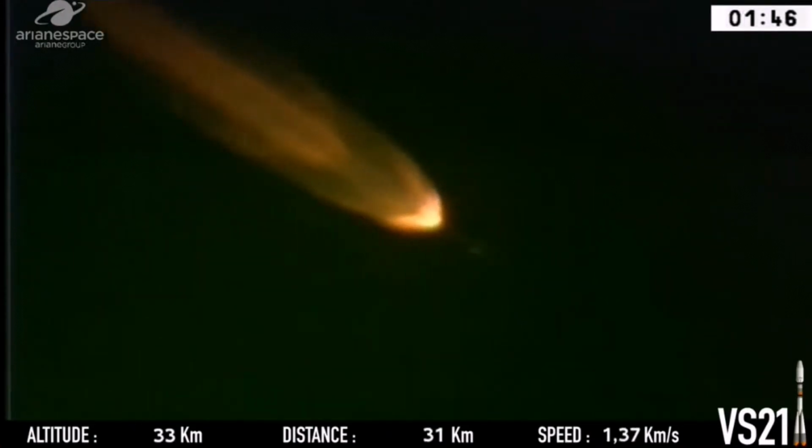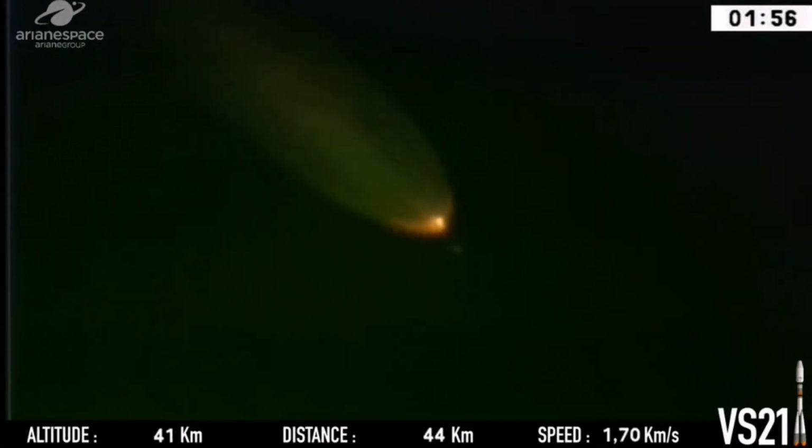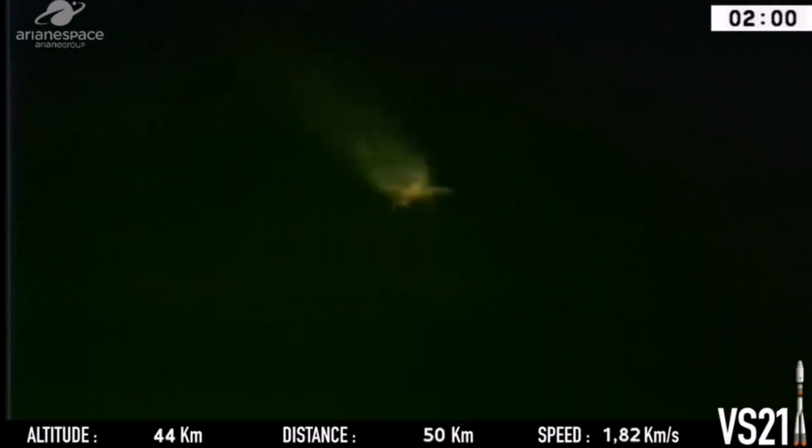And if we're lucky, we might see them falling away. I think we're going to see them being jettisoned. Look out for four dots. There we go. There they go. Look how they twist and turn. That's all part of the plan.